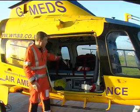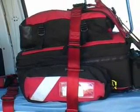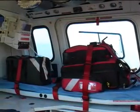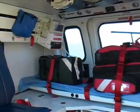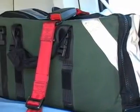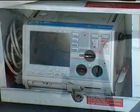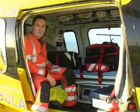To do that, we've got a variety of equipment. The big red bag is the primary equipment bag. That's got pretty much everything in it to stabilise, manage a patient with some very serious injuries. We can deliver intensive care unit level procedures to patients on the side of the road, which is a huge benefit to patients. The green bag's got oxygen and resuscitation equipment and monitoring. And we've got a variety of different monitors and ventilators so that we can really find out what's going on with patients.